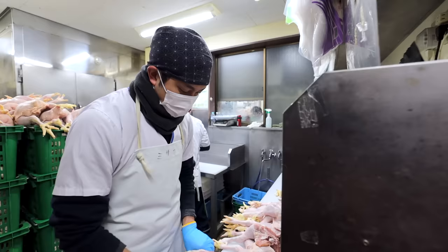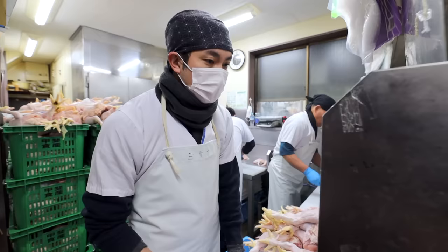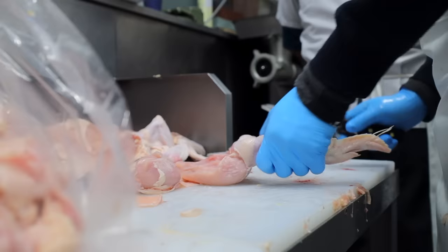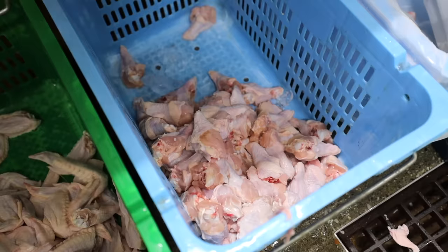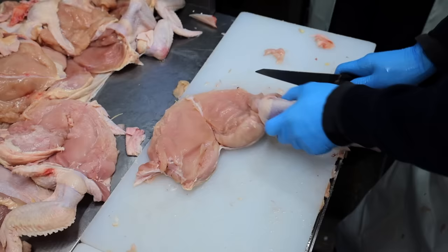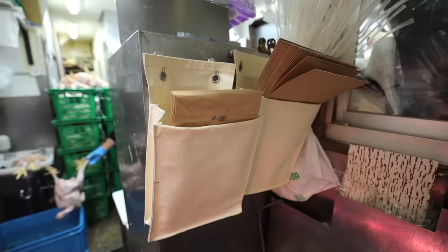He says that he only works the morning shift so he can be flexible for his acting jobs during the day. Is it hard to find a gig? Yeah, break a leg. It's so mesmerizing to see how quickly and efficiently they work, but make no bones about it, they have some serious work ahead of them, dressing 600 kilograms, 1320 pounds of chicken each and every day.